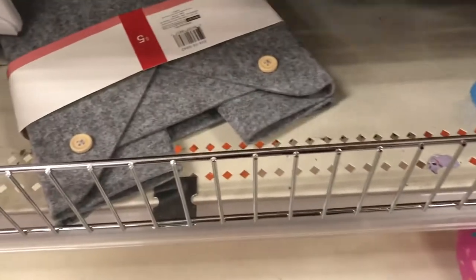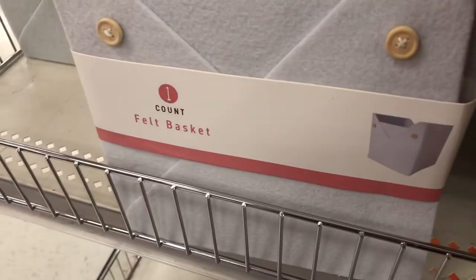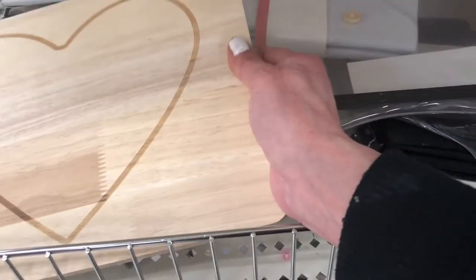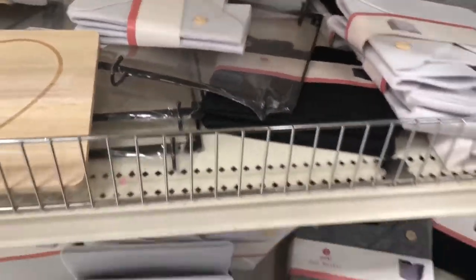So they come in black, and then they come in the gray. And then they also come in the white right here as well. So they have a lot of those as well. And let's see. Oh, look, here's a little charcuterie board for Valentine's Day. So that one is $5. And how cute would that be to give your loved one a little breakfast in bed, or some little strawberry, chocolate covered strawberries or something.